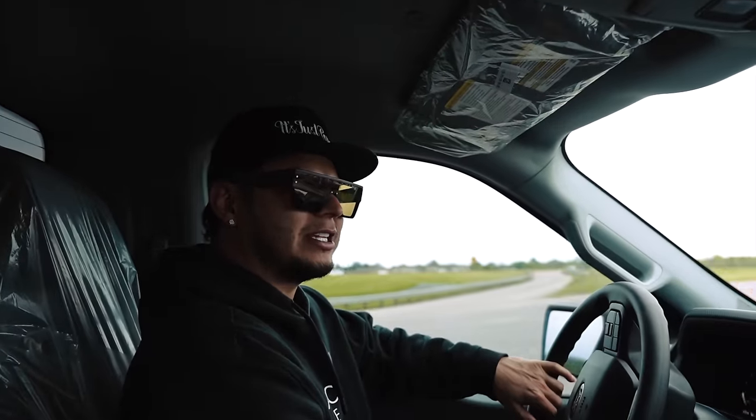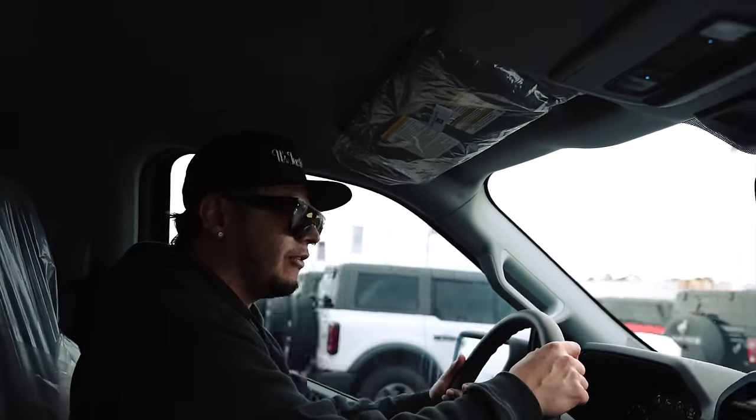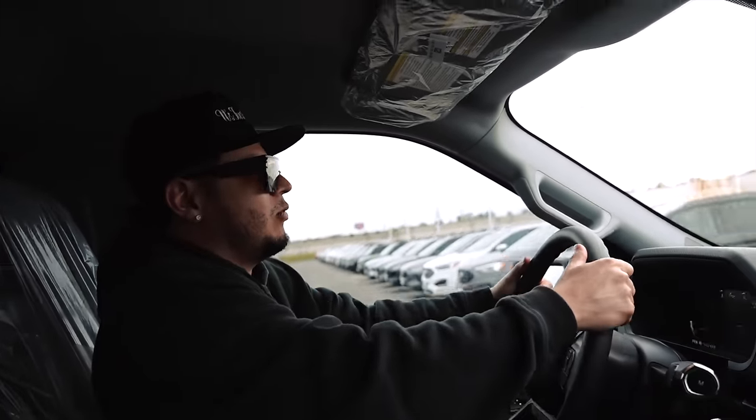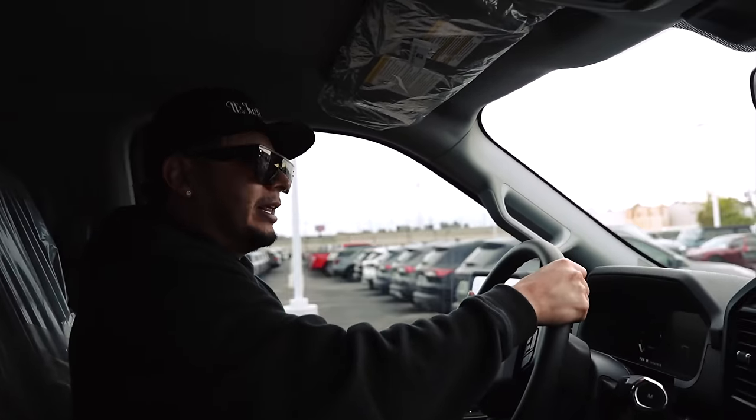But stage one will definitely be the simpler build, of course, with a nice supercharger. Or you can buy a truck, and if you don't want a supercharger, you just want to drive with wheels, you can get that as well. So they've got all these nice trucks.